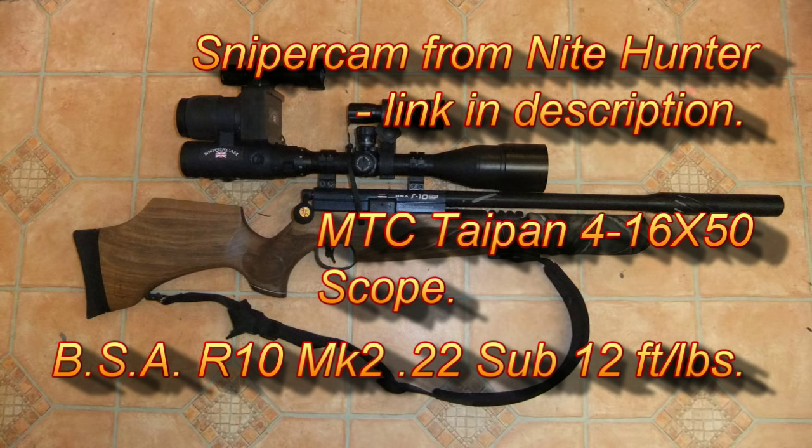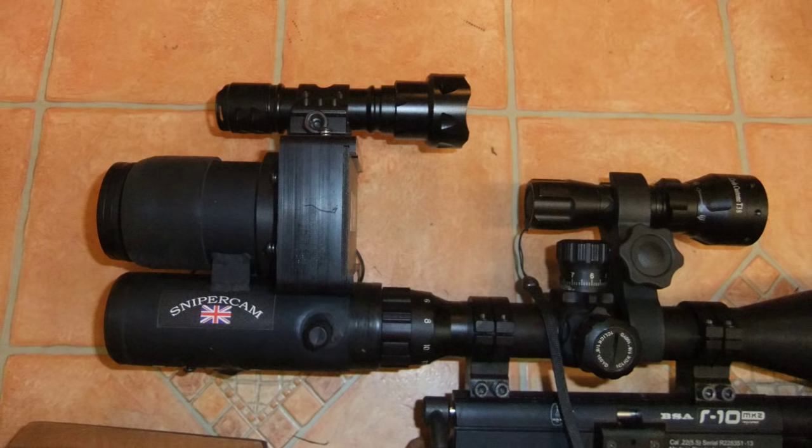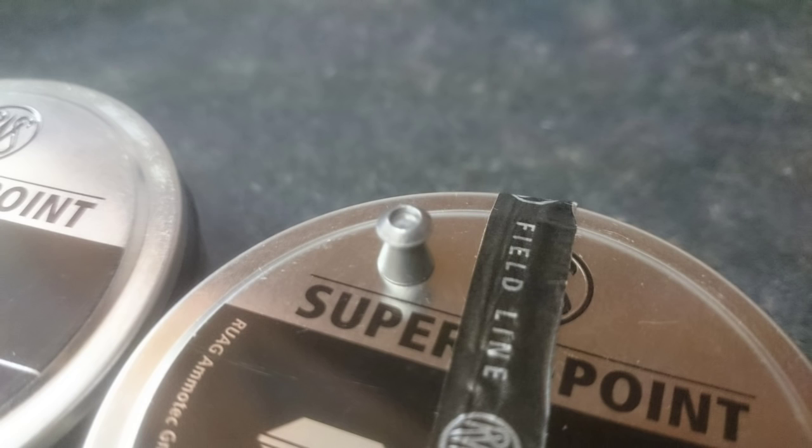Here's my BSA R10 Mark II, the sniper cam on top of the MTC Taipan scope. There's a closer view of it. As you can see, I've mounted two IR torches on the top, one on the scope, one on the sniper cam, to provide the light. It's invisible to humans and animals, but the sniper cam camera can see it very well. When I see the eye shine, I know there's a rat or some other living creature there. And then if it's a rat, I try to stick this pellet in its brain, which does a very good job, a super hollow point.